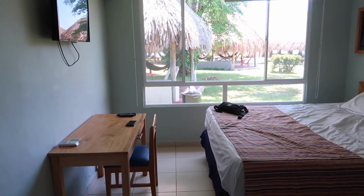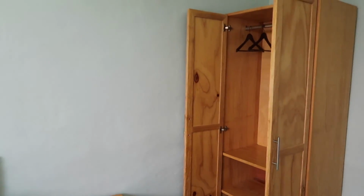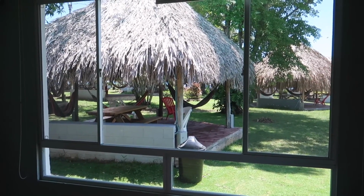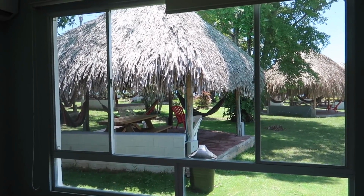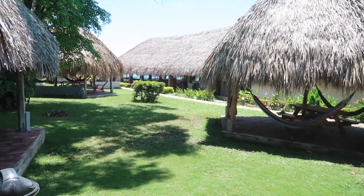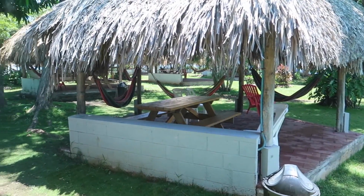Here we have the restroom, here we have the room. You can see there is a desk, TV, nice big bed. We also have a closet here with hangers to put up your stuff, and the view of the gazebo area, although kind of annoying. When the place does pack up and people are situated in front of the gazebo, they can see everything. So you're gonna have to keep the blinds closed. We do have air conditioning as well because it is super hot. But you can see this is the view from the room.